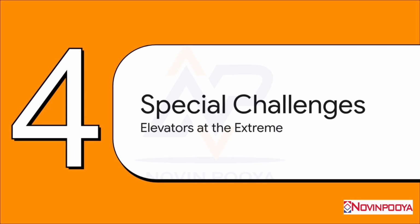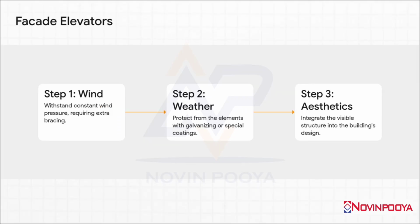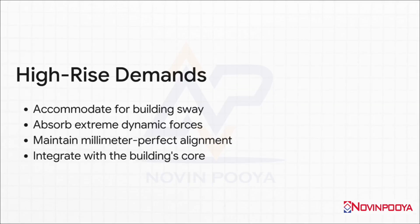And this is where the engineering really gets pushed to its absolute limits. In these special cases, from elevators that climb up the outside of buildings to those that service the world's tallest skyscrapers, a facade elevator is like a triple threat for engineers. First, the structure is constantly being pushed by the wind, so it needs extra bracing. Second, it's exposed to rain, sun, you name it, so every single piece of steel needs advanced protection against corrosion. And third, because everyone can see it, it can't just be strong, it has to be beautiful, a part of the building's architecture.